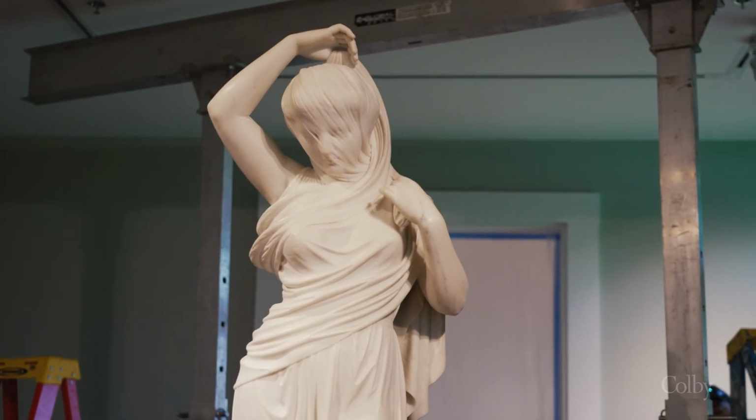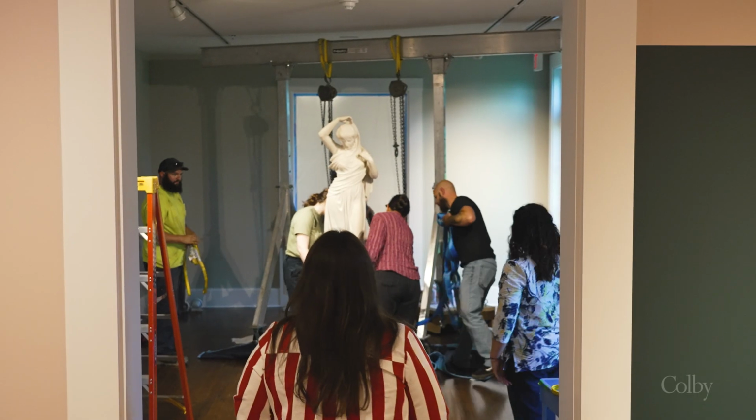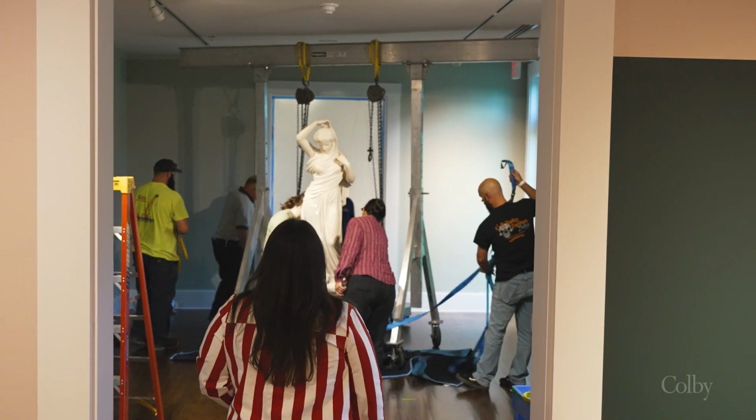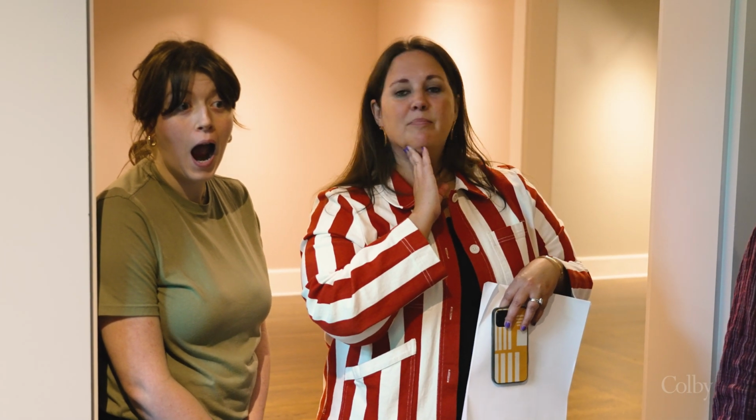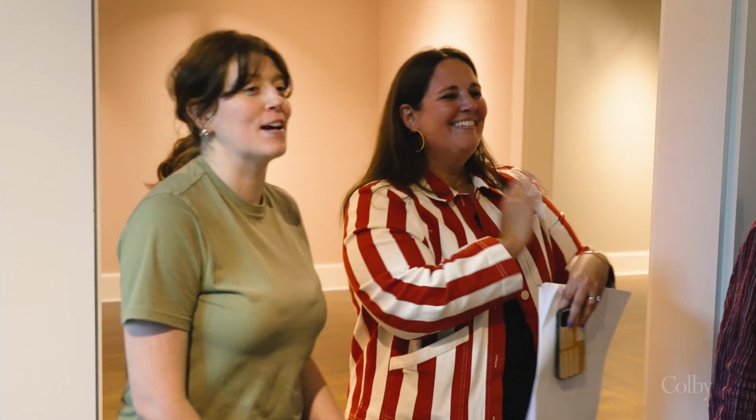What do we think? I think it looks very good. I think so too. Because then her hips are a little more square to us, so that'll feel right. All right, I think it looks great. Let's unwrap and make sure. Yeah, and we're unwrapping.